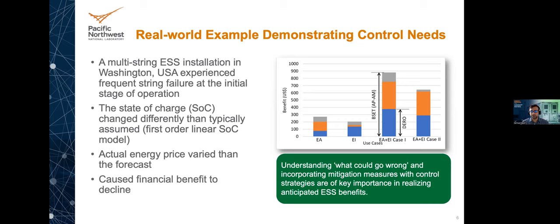Now, from Doosan GridTech, there is a distributed energy resource optimizer, DERO, and it uses a priority-based ranking to schedule charge discharge set points. Since we have two services, arbitrage and energy imbalance, we have two cases of their co-optimization, where case one in co-optimization prioritizes energy imbalance, and case two prioritizes energy arbitrage.